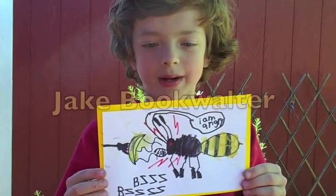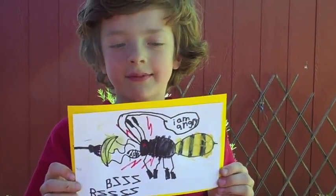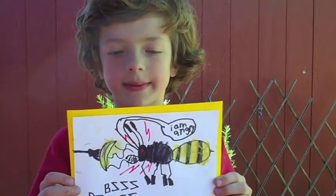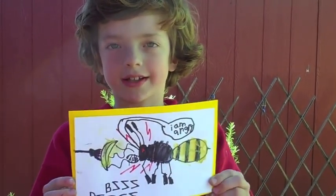The important thing about bees is that they work together. They support each other. They love each other. When they die, they smell like bananas. They support their queen. But the important thing about bees is that they work together.